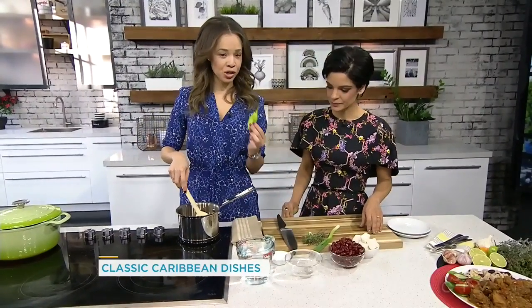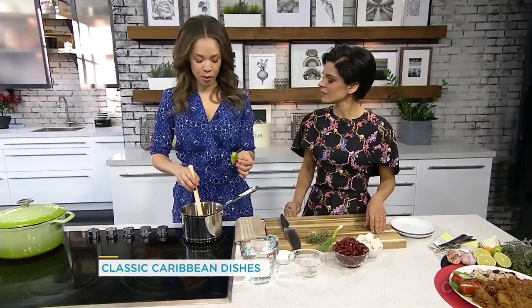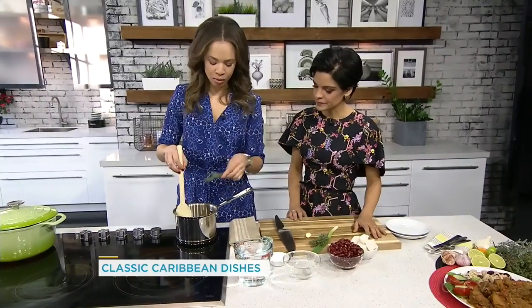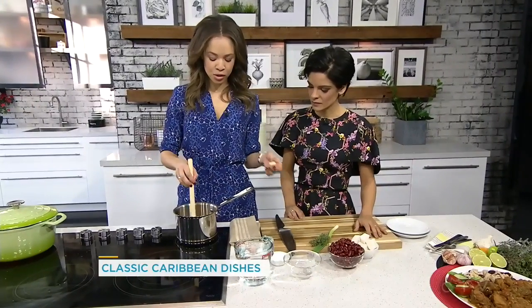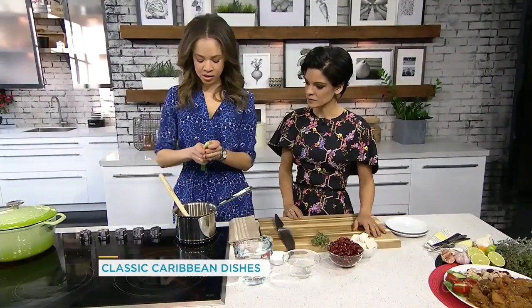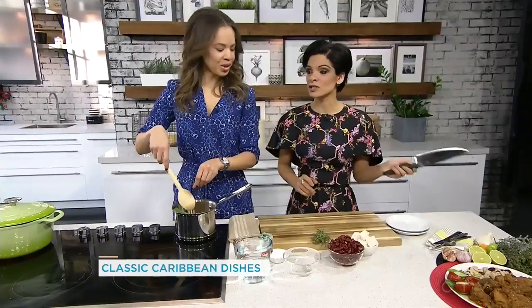So we have pimento pepper. This pepper is the key to a lot of the Caribbean flavor that we all know and love. Not chopped, just whole. You just put everything in whole because you just want the flavors to come out. So some fresh thyme, and you always just throw the whole stems in there. Green onion, just break it up, drop it in. Some salt. Who needs a knife?